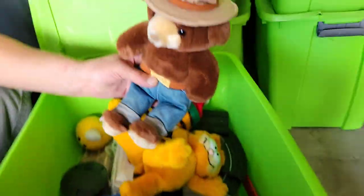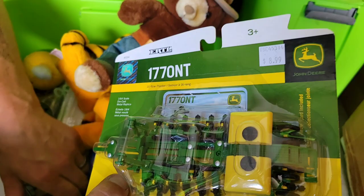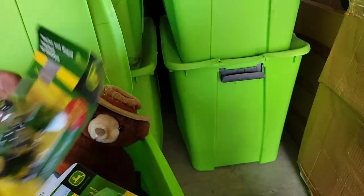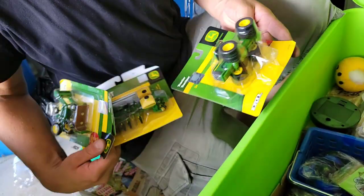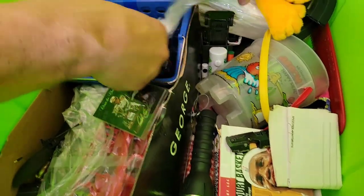Get rid of that. Brandy Sterling stuff. Ho ho! Smokey Bear! Right now, some of this herbal stuff can be quite collectible too. That Ertl can can go for good money. Yep. Between the John Deere, that and this, you probably look at 25 to 30 bucks between those three. Nice.